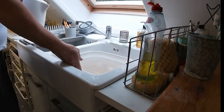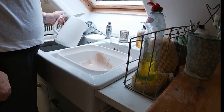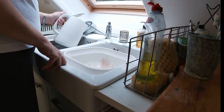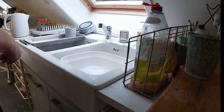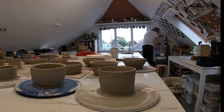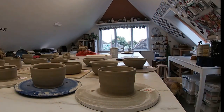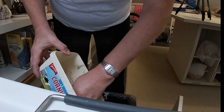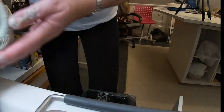The most important thing, of course, is to get the kettle on for a nice cup of something. Can't work in the studio without making myself a drink, so let's stick the kettle on and clear up the stuff on the draining board. Settle overnight, and then the bits that are in the bottom of the throw water buckets I just put in the bin rather than down the sink.